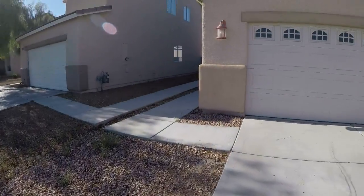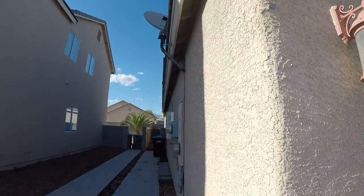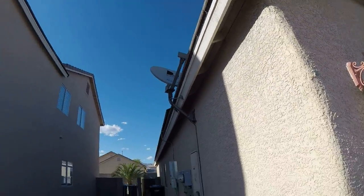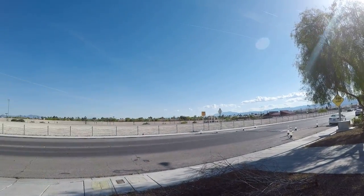So we need a landscape cleanup. That's really normal. There's no wood frame around the garage door that needs to be maintained. That's nice. One less thing. Crosswalk right here. As you can see, there's a playground there.